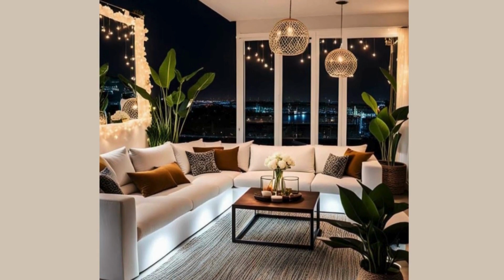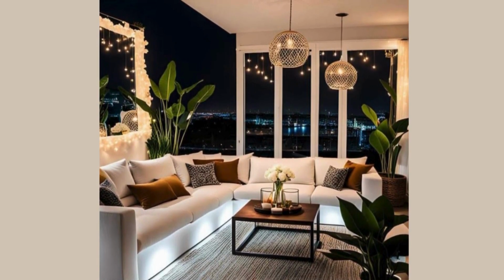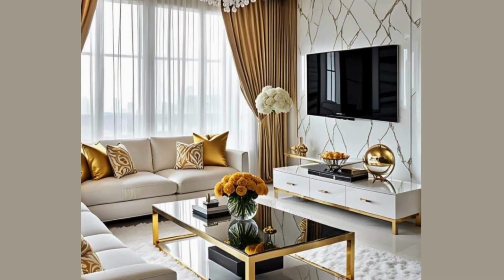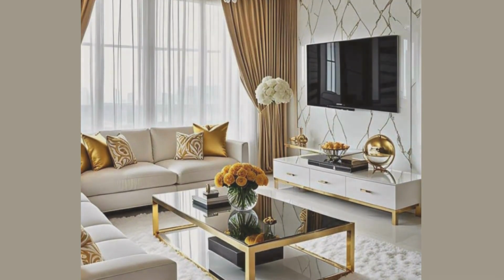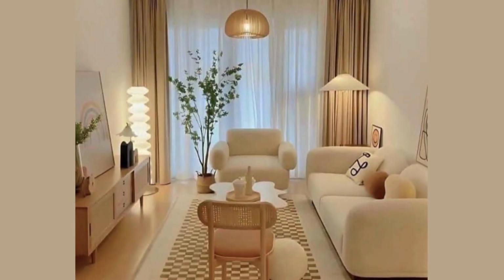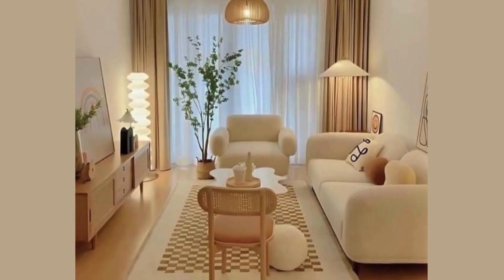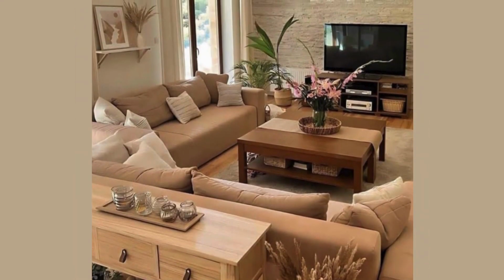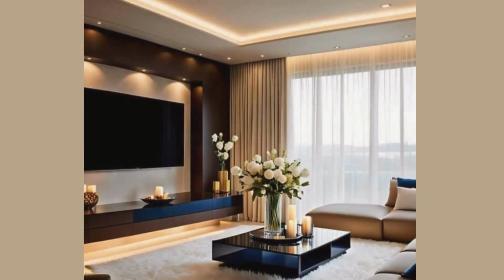The living room is often the heart of the home, a place where we gather with family and friends. We relax after a long day and showcase our personal style. One of the key elements in designing a welcoming living room is choosing and blending colors effectively. Here are some steps and tips to help you achieve a stunning look.